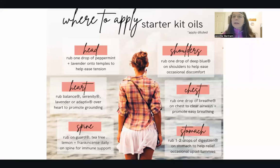Here is just some ideas. A great one if you want to snap a picture of where and how you use all the different oils. And these are all oils that you want to definitely dilute, but we kind of just went over quite a few of those. This is a great one to think about where you might want to apply it and maybe start a practice with.